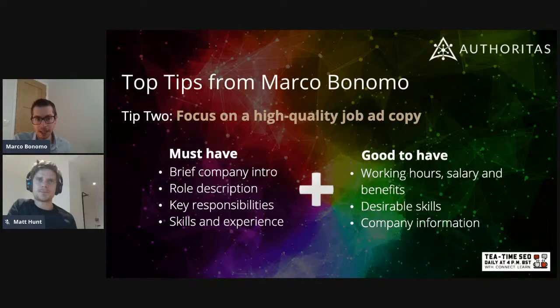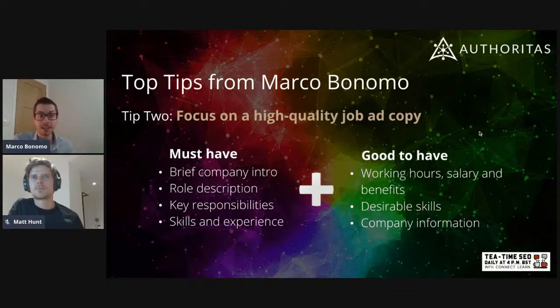But in my experience, if you really want to have a top ranking in Google for Jobs, you need to have something else. The ad has to be as consistent and as exhaustive as possible. So you need to add working hours, salary information, the benefits the company is providing, and also some desirable skills. For example, if you're hiring a developer, you need to add: it would be good if you also know these other languages. Add company information, like the headquarters is here, you can reach us here, and all the information that makes the job ad really suited for that particular person to apply to.